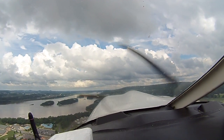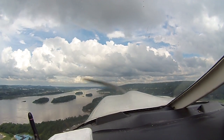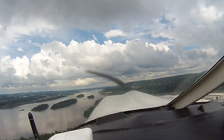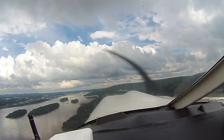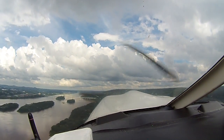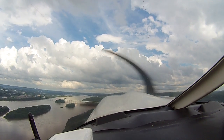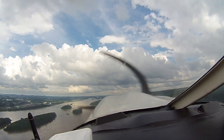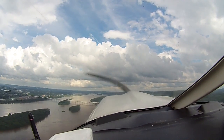And clear 54 knots, so we can accelerate. Let's come to life. And we got heading 200, and we can turn right. We have the mountains to the right. You can stay over the river until you clear the obstacles, and then you can turn at your discretion. You want to stay, keep it safe? Yeah, I'd rather do that.